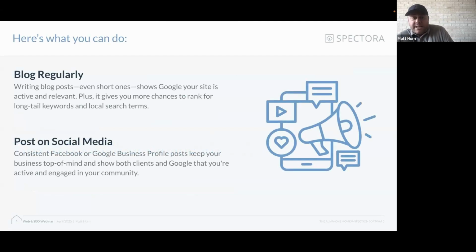Google is paying attention to how often the website is being updated, so it gives you more chances to rank. When we say long-tailed key phrases, that just means a longer version of an actual search term. So instead of home inspector, it might be, what should I be paying attention to the day before my home inspection? So longer-tailed, drawn-out key phrases, and that's where you can really get those terms in with blogs and FAQs.